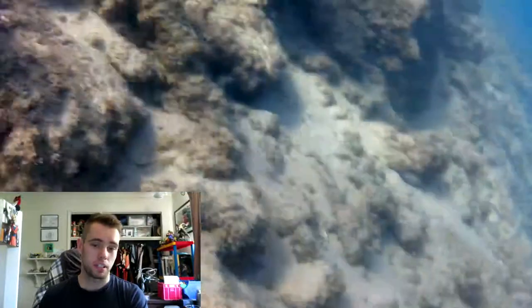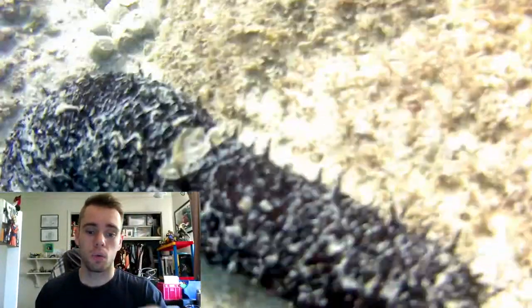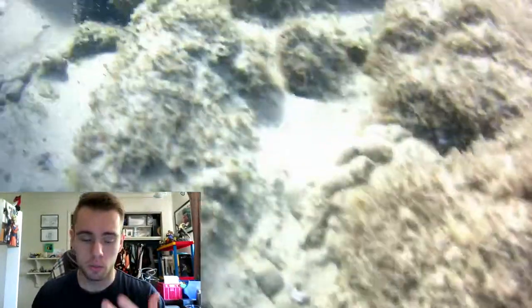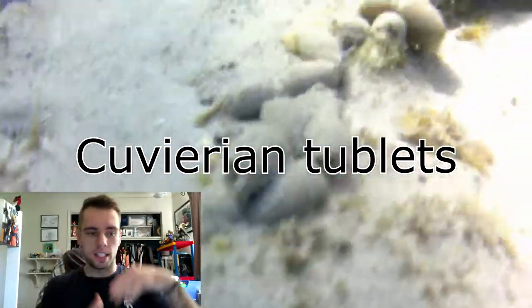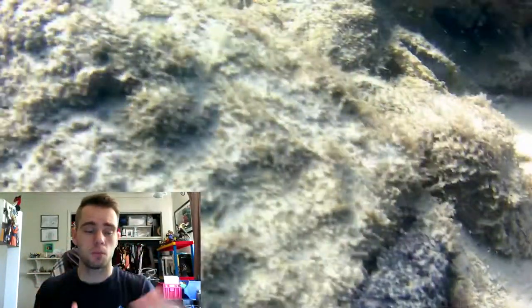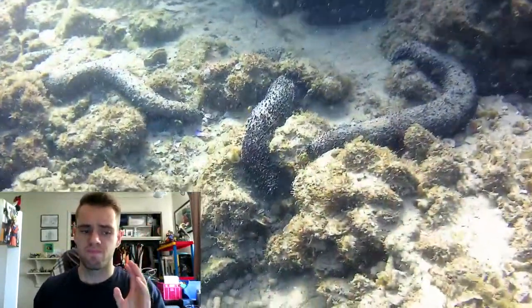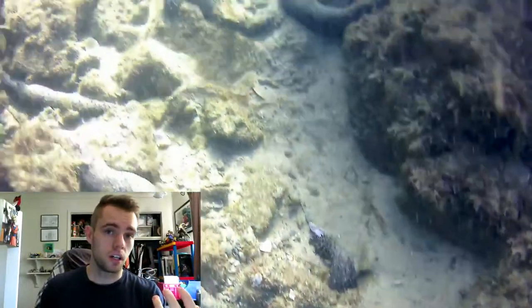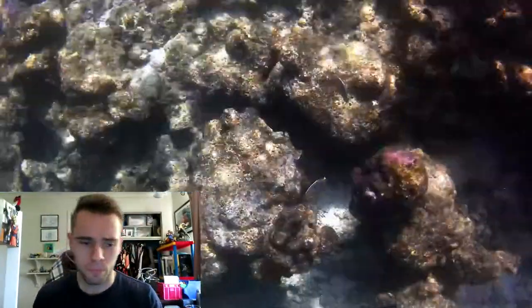One of the coolest things about these guys though is their defensive mechanism. Now when they get attacked, they will excrete the cuvarian tubelets, which is kind of like an extension of the respiratory tree, and sometimes these can be toxic and cause a lot of fish to get sick or even die, but the main reason is they're sticky and it'll just stick to them. Let's move on to the next one.